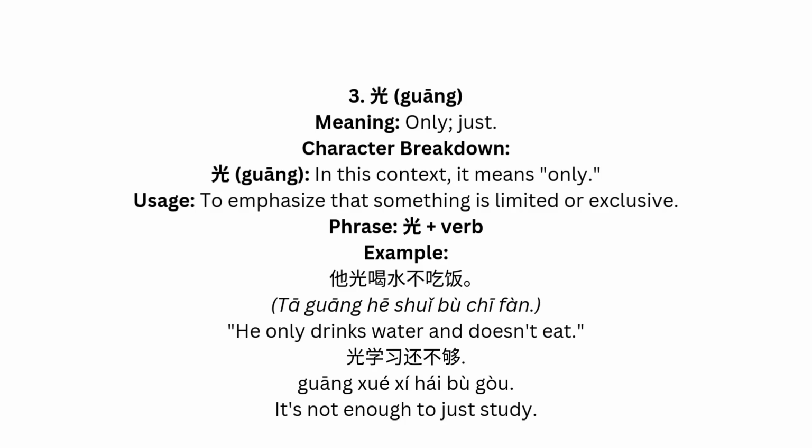Using 光 is similar to saying just or only in English, but it carries a slight emphasis. It's often used to convey that something isn't enough or could be more. For example, saying 光学习还不够 would mean just studying isn't enough, suggesting that extra effort or additional actions are needed.